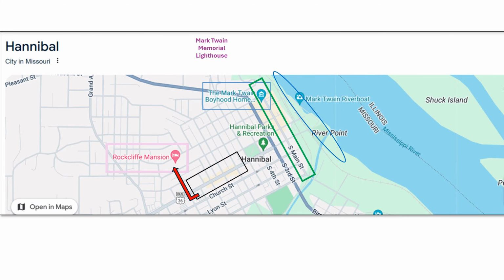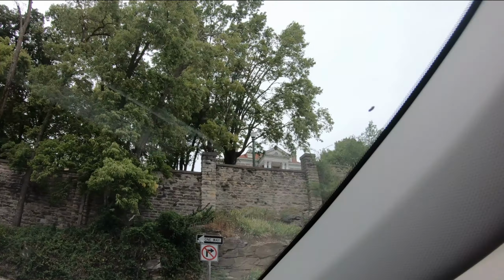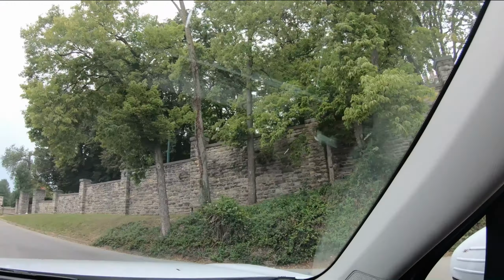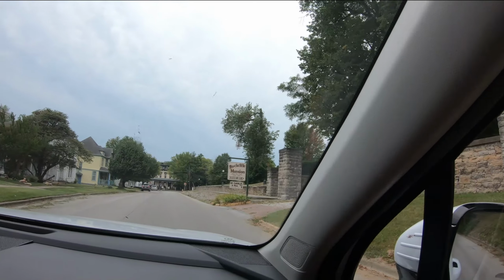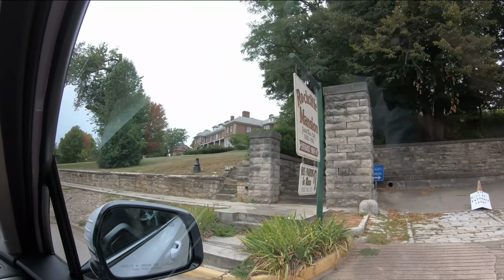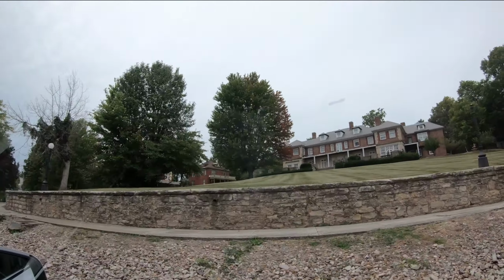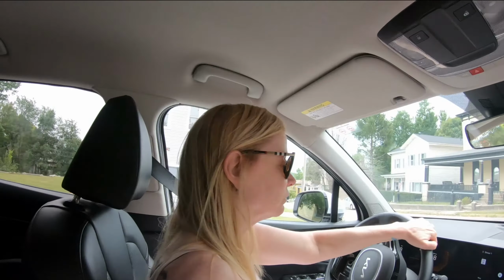Look at this house down this street. As we go up the hill. Look at that. Like there's some peeling paint and stuff, but wow, what a house. The Rock Cliff Mansion. Guided tours daily. What does it say? Use Hill Street entrance. This probably was an old mansion too. Now it's maybe subdivided. Or maybe it's still a house. A lot of interesting architecture here.